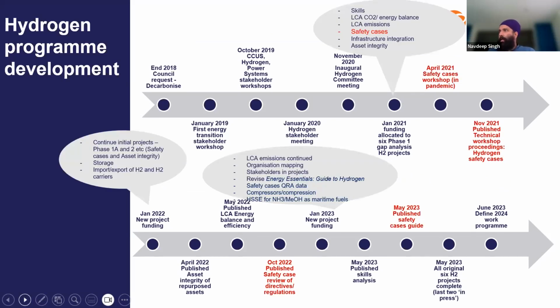So you can see here some of the priority projects and areas that have been the focus of the Hydrogen Committee. Every year STAC funds key projects, and it's expected that each year STAC will continue to fund projects which will help enable a hydrogen economy here in the UK.